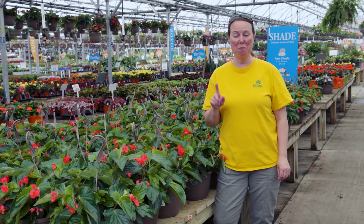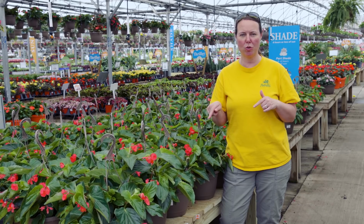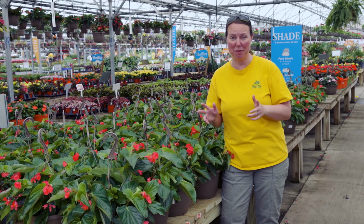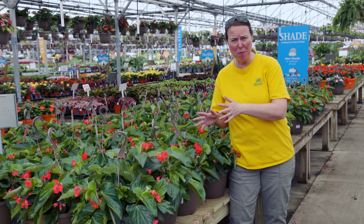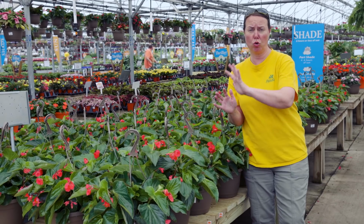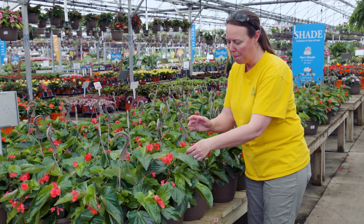So we moved into the shade of the annual department, and I wanted to show you these because I think when we did our store tour in May, we didn't have them yet. So this is one of my favorite begonias. This is a dragon wing begonia. And what's great about them is they are so versatile. You can grow them in full shade. You can grow them in full sun and any light aspect in between.